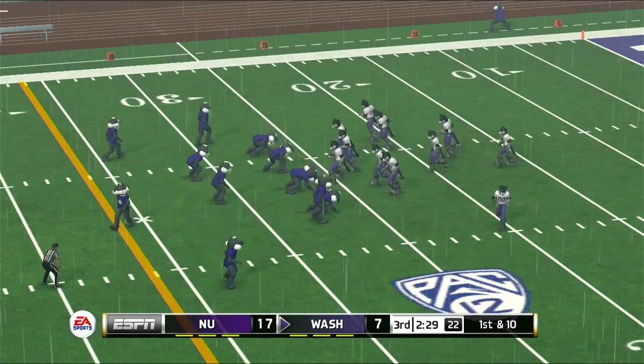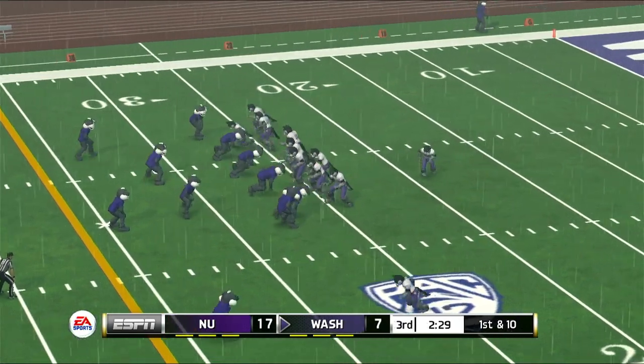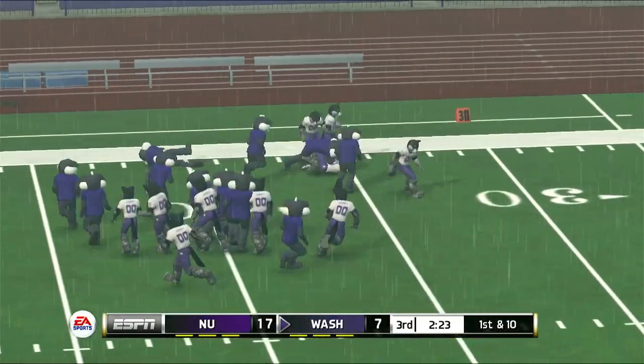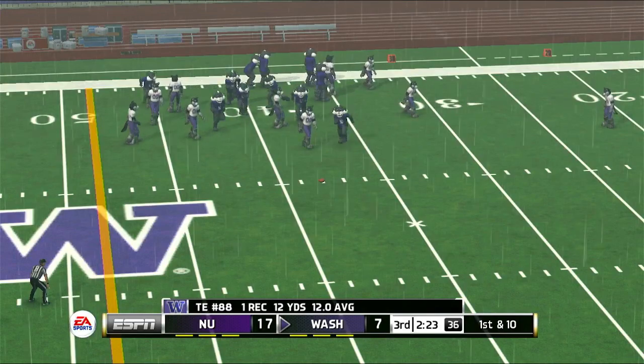Really questionable decision to field the ball there. Tough to get traction or even maintain your grip on the ball. That could have turned out even worse than it did. He's got it out to his tight end. Still dragging a guy, and down he goes around the 38-yard line.